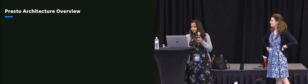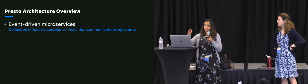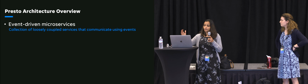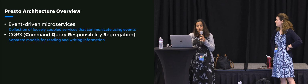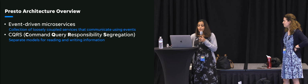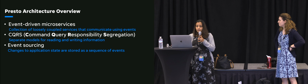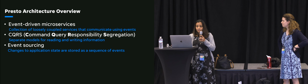So the different architectural patterns that we're going to go over today are these. First one, event-driven microservices, which talks about basically splitting up a big application into a collection of loosely coupled services that communicate using events. Second, CQRS, which stands for Command Query Responsibility Segregation, which is all about separating out the models for reading and writing information. Third, event sourcing, where changes to application state are stored as a sequence of events as opposed to just storing the current state of the application.